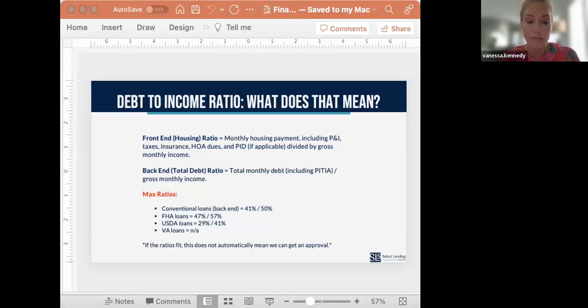And down here we have a realistic view of the maximum ratios that you're allowed to have for each type of product. If you were to Google DTI ratios and loans, you'll see all different numbers all over the internet. I don't know why, they're just not consistent, but this is what we really look at, and this is realistic. So when we talk about FHA being the most lenient of loans, easiest for first-time buyers, easiest for people who may have a little bit of a credit history issue, this has the most general DTI ratio limits.